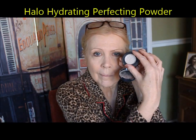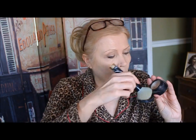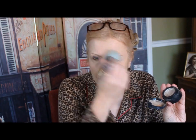Now this is the Halo Hydrating Perfecting Powder. It's a nice setting powder. You can also use it with a concealer as a powder foundation. It's seamless. It does not sink into your wrinkles, and it's very nice. I'm just dusting it all over my face. Although it looks like I'm pushing hard, I am not. And I'm kind of blending it in so that both sides sort of look like the same color, which it did help there. It's a very messy process, and I am putting it back into the container there.